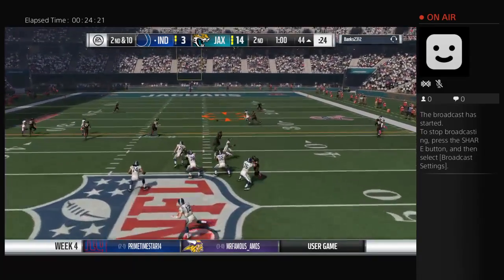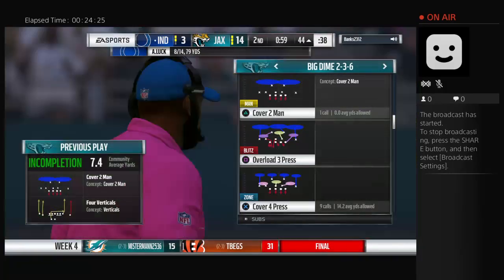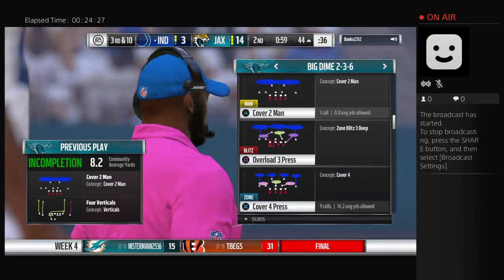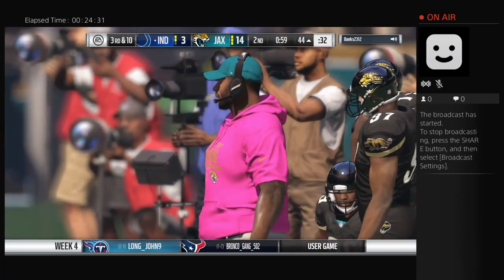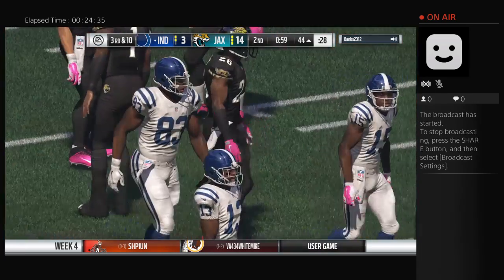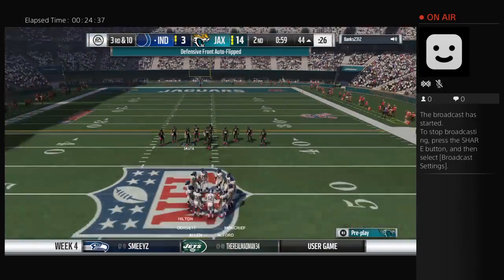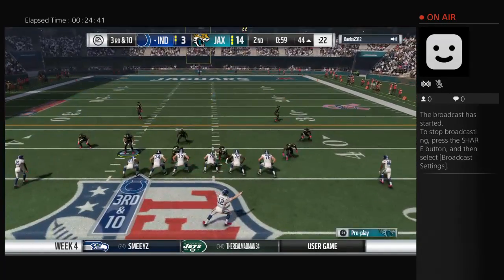Second and 10, Luck again. And the hit jarred it loose. It's incomplete. His tight end, Dwayne Allen, the intended receiver. And it'll be 3rd and 10. Incomplete pass on second down. Let's see what the offense draws up here on 3rd.